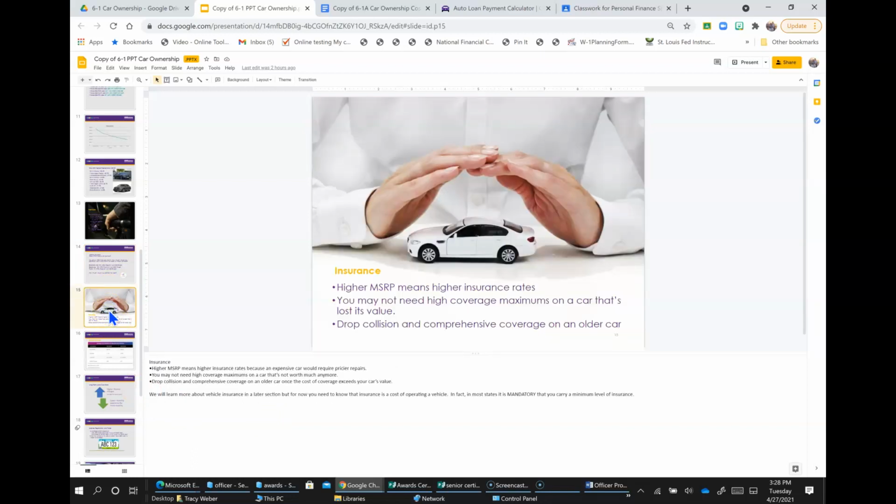So that's about fuel. Slide 15 is about insurance. Higher MSRP means higher insurance rates because an expensive car would require pricier repairs. You may not need high coverage maximums on a car that's not worth much anymore. Drop collision and comprehensive coverage on an older car once the cost of coverage exceeds your car's value.